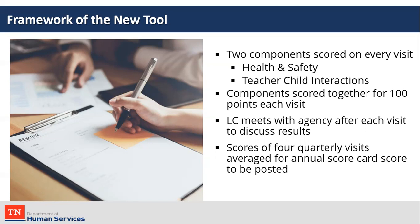During that visit and after the licensing consultant has scored, the licensing consultant will meet with the agency and discuss results, make suggestions for improvement, offer opportunities for further training or coaching, and allow the agency to ask questions. Then the scores of those 4 quarterly visits through the year will be averaged together for an annual score that will be shown on a scorecard that is posted in the facility for family and visitors to view.